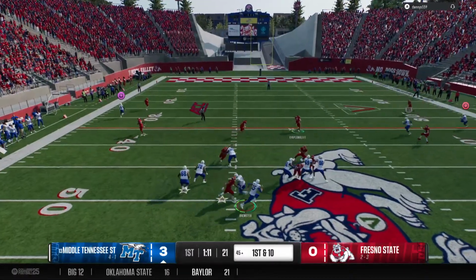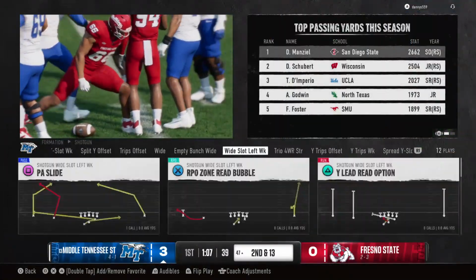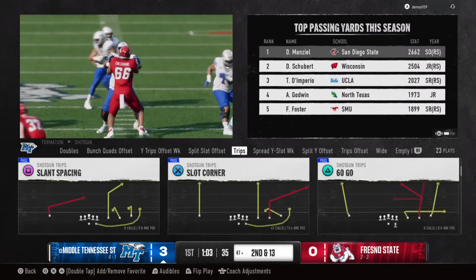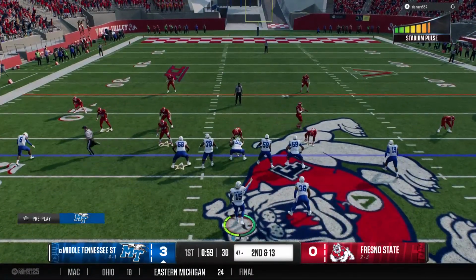Off the play fake on first down, wants to throw. Always a welcome play for the defense as they get a sack at the 47. The defense just simply not fooled by the play action. Oftentimes, as an offense, you're hoping the run fake's going to slow down those pass rushers, but man, oh man, they had their ears pinned back.